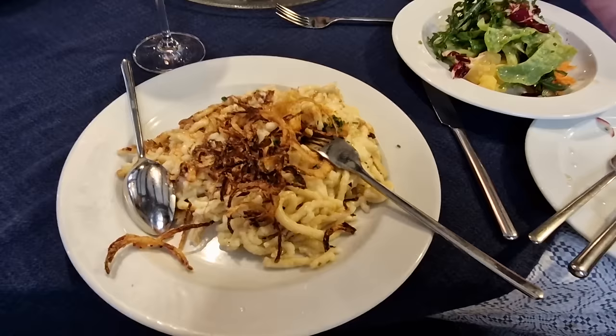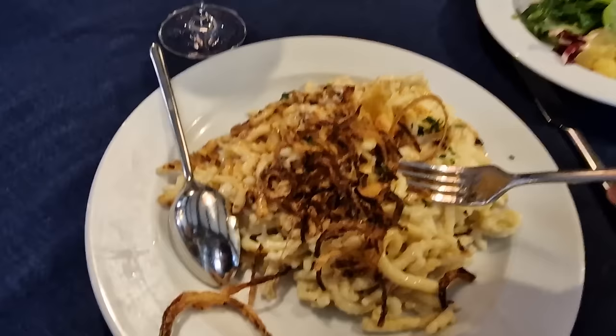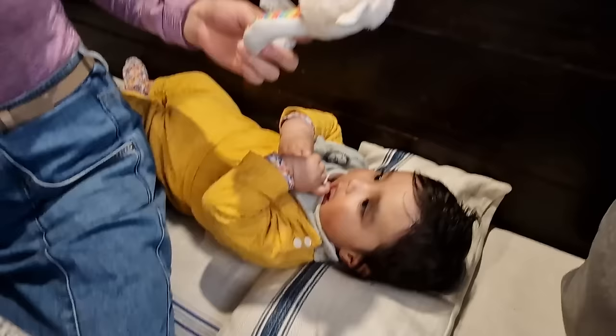So the food is here. Look at this huge pork shoulder. This is vegetarian Käsespätzle. Very good, guys. I think if you want to eat, come to Germany. Always have Käsespätzle. It's very good. Lamb shoulder, and this is some steak, sirloin steak. Wow, nice. And Leo with his best friend, sheep.